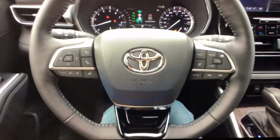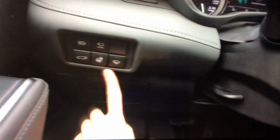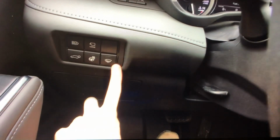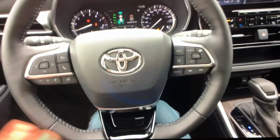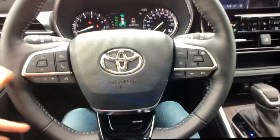But I want to go back to the steering wheel. It is a leather wrapped steering wheel. It is tilt and telescopic adjustable, and it is heated, as I don't know if you noticed over here. This is also your power lift gate button and your windshield wiper de-icers, before I forget to comment on those two. But back to the steering wheel, sorry. So it is heated, leather wrapped, tilt and telescopic adjustable, and it does have tons of controls.